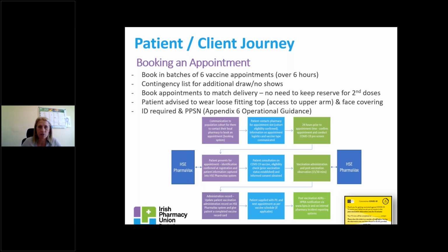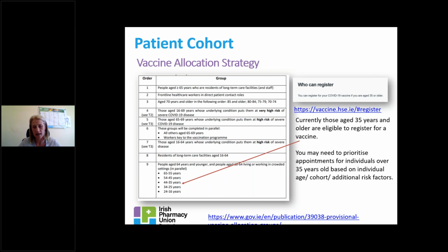The next slide I'm just going to talk you through is the patient cohort, which has probably caused the most amount of questions to us. So I have up here on the right-hand side of the screen that anyone who can register for a COVID-19 vaccine is 35 and over. So that's the current cohort that are being vaccinated in the vaccination clinic. And our vaccination programme will run along the national vaccination programme cohort. So as the HSE change that cohort and it moves down, so will the pharmacy vaccination age move down likewise. So I have the link there on the right-hand side as to where you have it, but I'm sure there's plenty of news and media. You don't have to go far to realise when that number has dropped.